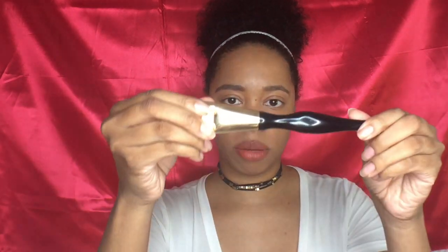Wasn't that expensive. This is the Sonia Kashuk Tools number 30 brush, and this one I actually got on clearance when the Target section of Sonia Kashuk was being revamped, and she was releasing new things and getting rid of some things. So you can see the difference in the brushes. One is a little bit more straight, one's a little bit more fluffy. This one's a little bit more dense.